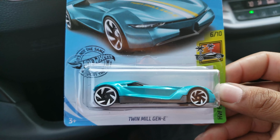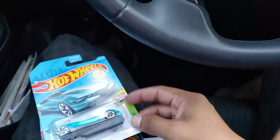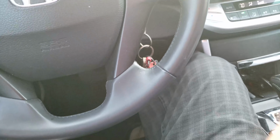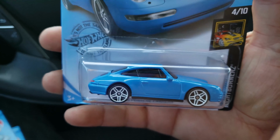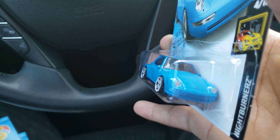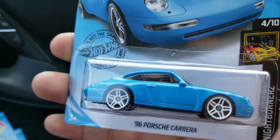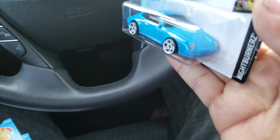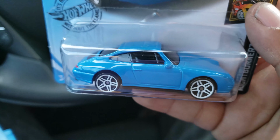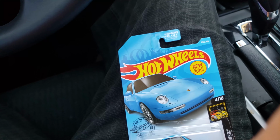What else we got? I got the Twin Mill Gene E. Very nice casting as well from the Hot Wheels Exotics. Let's see what else. I got here these Porsche Carrera. This thing is looking like those Disney cars, the movie. Porsche Carrera, very nice with the temples on the back and the front. Very nice, man. I like it with the white wheels. Very cool casting for the Night Burners.